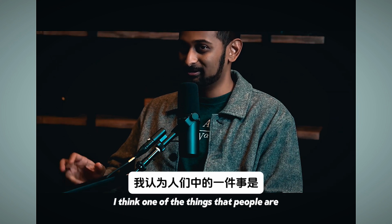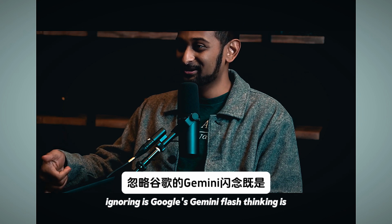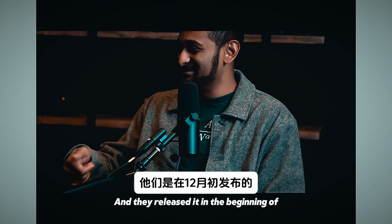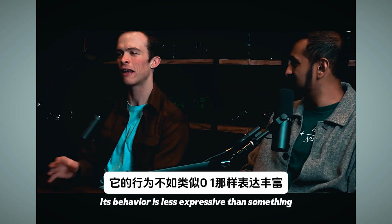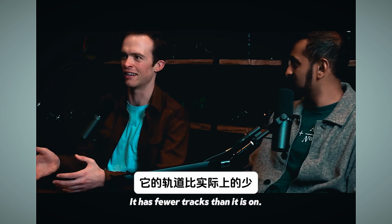I think one of the things that people are ignoring is Google's Gemini Flash thinking is both cheaper than R1 and better. Yeah. And they released it in the beginning of December. And nobody's talking about it. No one cares. It has a different flavor to it. Its behavior is less expressive than something like O1, or it has fewer tracks that it is on.